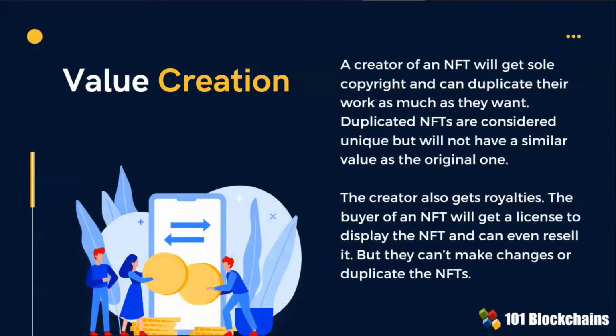A creator of an NFT will get sole copyright and can duplicate their work. The creator also gets royalties from NFT marketplaces. The buyer of an NFT will get a license to display the NFT and resell it. The buyer is not allowed to make changes or duplicate the NFT.